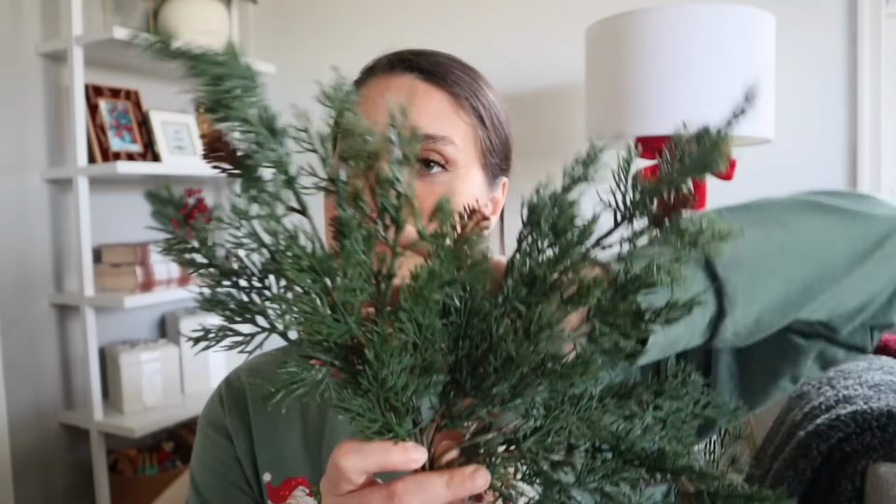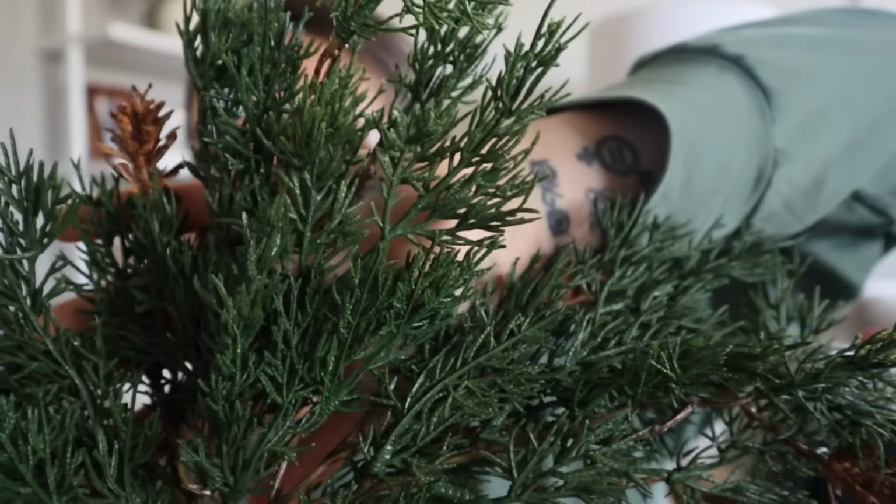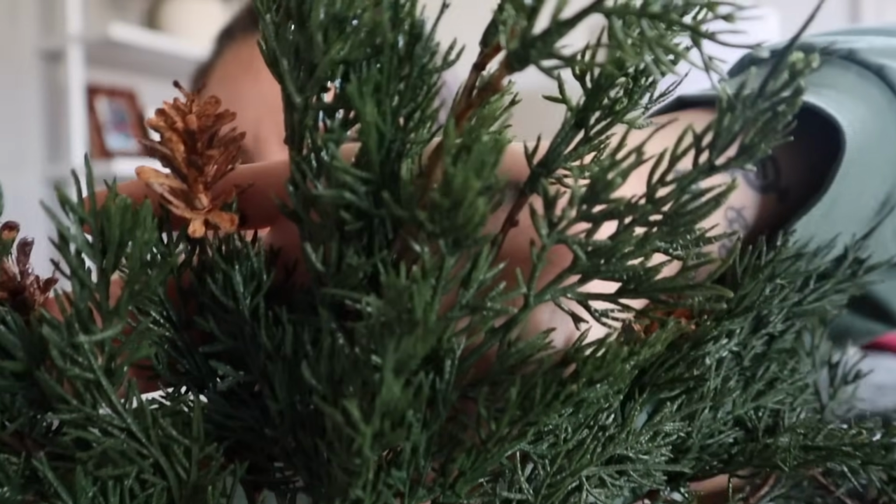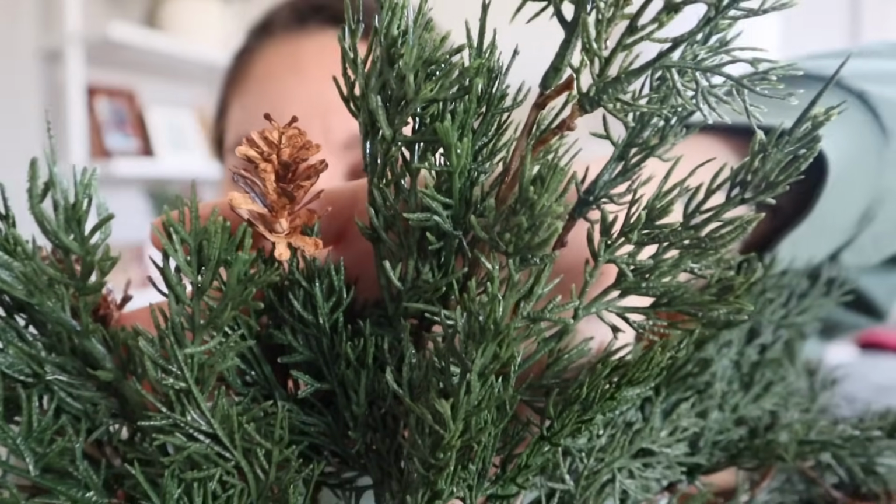So I'm really excited to add this into our Christmas front porch decor and show you guys how that turns out. And then the last of the greenery that I picked up before I move on to some more decorative pieces are just these stems that are a gorgeous, deep, lifelike green and have these really sweet little pine cones attached. These are a phenomenal dupe for the ones at Target this year from the Hearth and Hand collection.